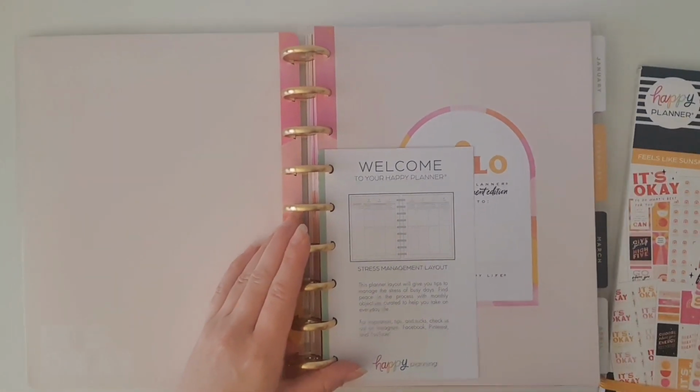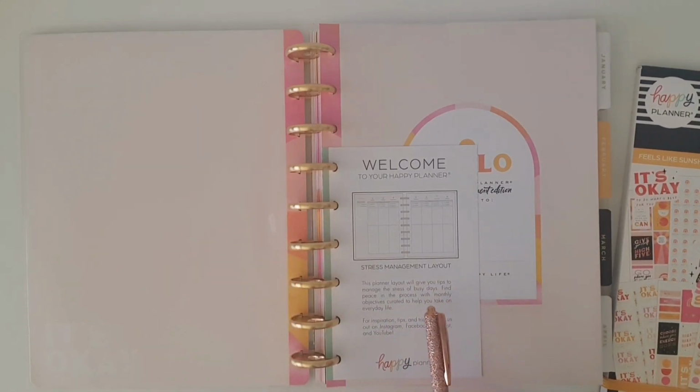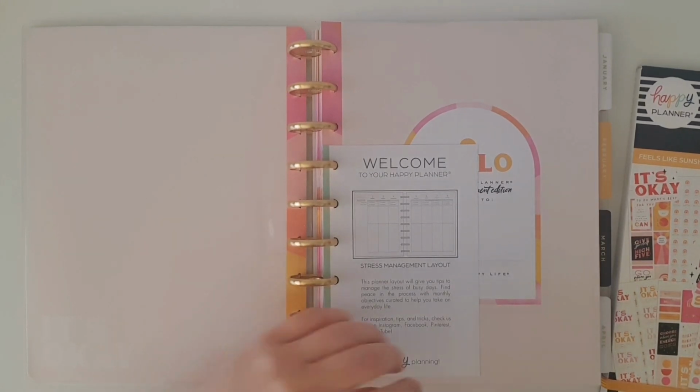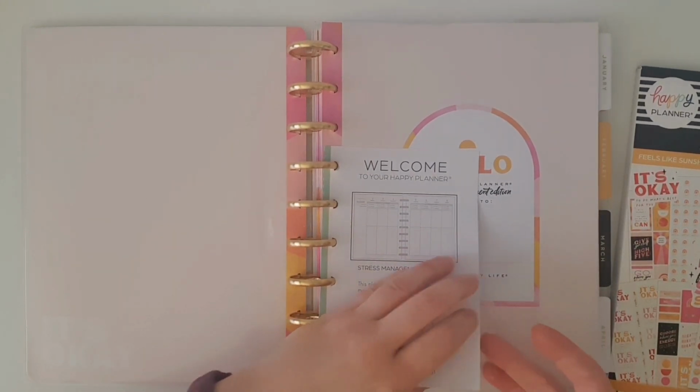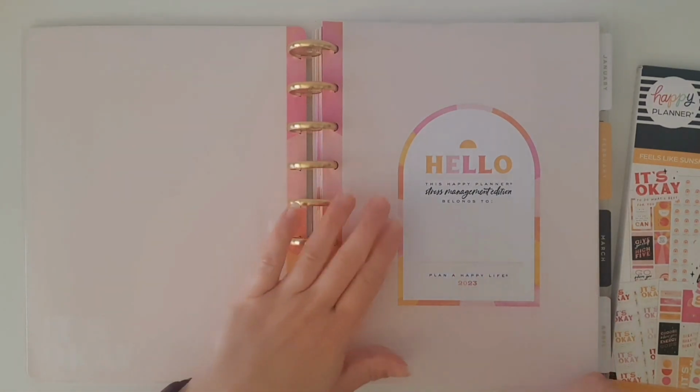Number 2, it mentions in here that the planner layout is going to give you tips to manage the stress of busy days. It's going to help me to find peace in the process with monthly objectives curated to help you take on everyday life. And that is something that I desperately need at the moment in my life. So let's have a look.